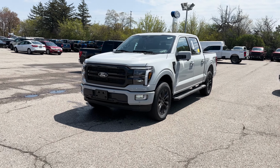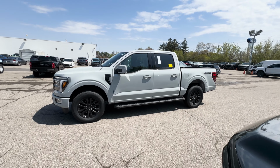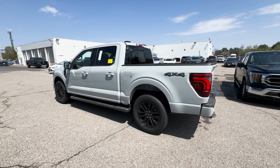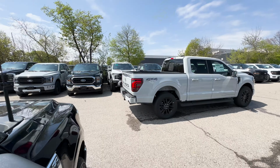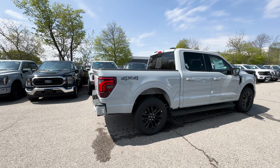Now, as for the safety features you will get with this F-150 Lariat, it includes the post-collision braking, forward collision warning, pre-collision assist with automatic emergency braking, lane keeping system, reverse sensing system, reverse braking assist, BLIS with cross-traffic alert and trailer tow coverage, and the curve control.